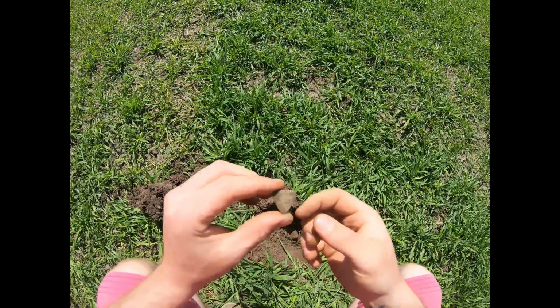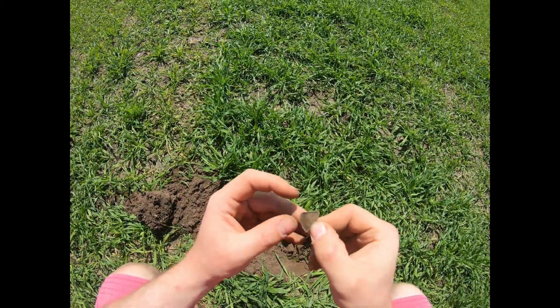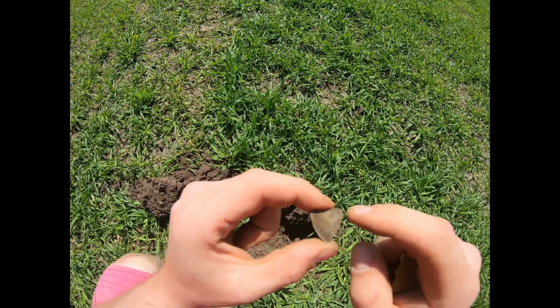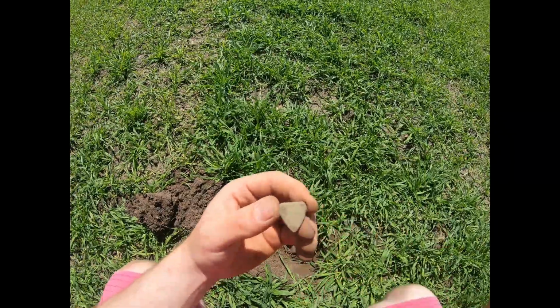And just now I found this little piece of bronze. I believe it had been mounted on something. There's some small holes right here. It looks like there's been some ornamentals on it. I'll show it later in the video.